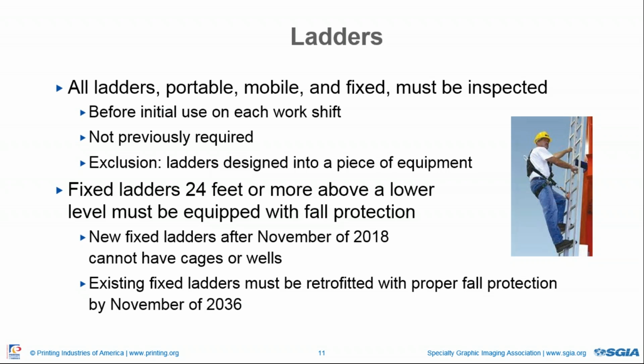This wasn't covered under the previous standard. However, with the new standard, it is a requirement. Ladders that have been designed into a piece of equipment, however, are not covered. So an example of this would be ladders on a press that's designed into it, or the ramps that go up and over certain equipment. These are not going to be covered under this, so they would not need that inspection element.